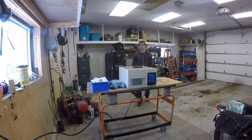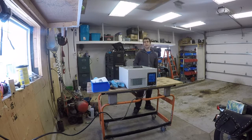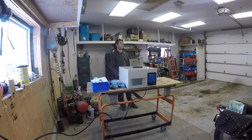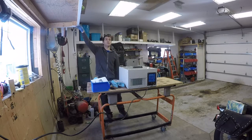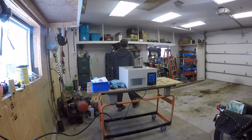All right, it works. So that means I can pretty much mount it anywhere in the garage and I don't have to worry about actually pointing the remote at it. I can just push the button and it turns on. I personally don't think that it moves enough air, so I can go with my original plan, which was to mount it to the ceiling. What I'll probably do is mount it underneath one of these things here.